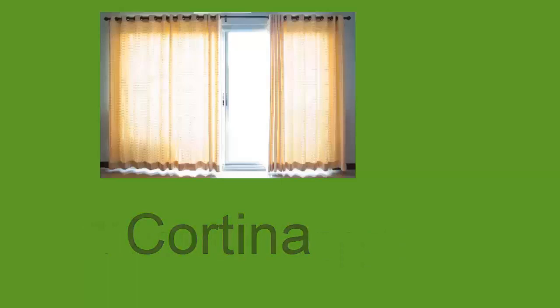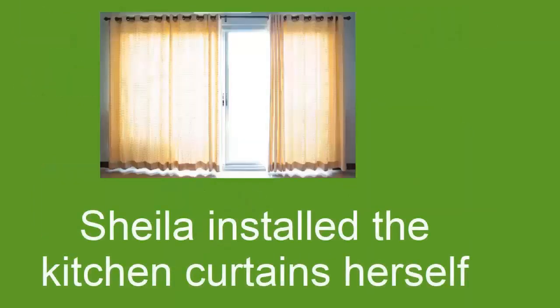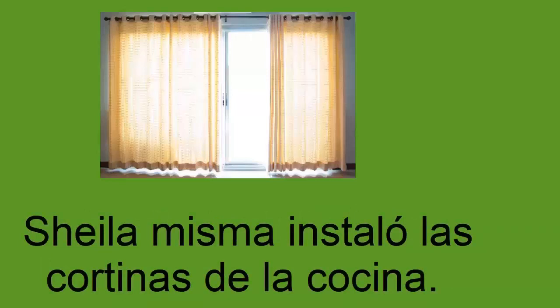Cortina. Curtain. Sheila installed the kitchen curtains herself. Sheila misma instaló la cortina de la cocina.